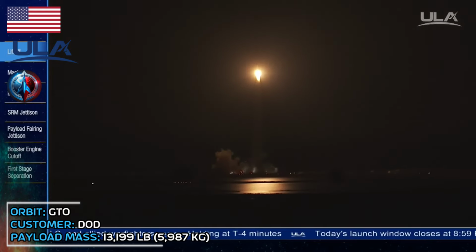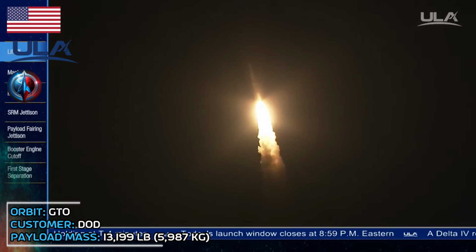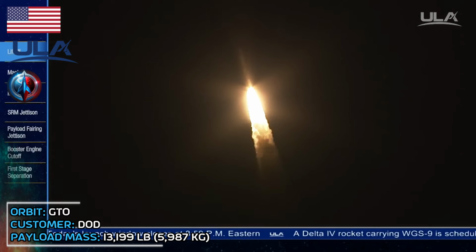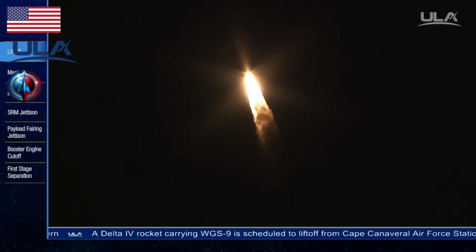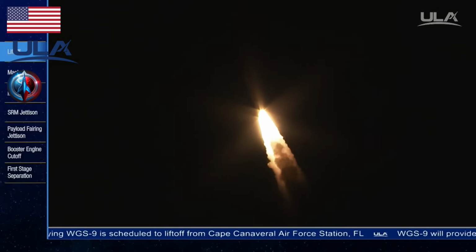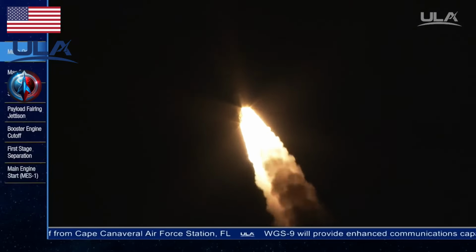At full thrust. SRM burn profile is also looking good. 20 seconds into flight. SRM chamber pressure is beginning to tail off of max pressure. 30 seconds in. You are hearing the voice of Patrick Moore providing launch vehicle ascent data. Mach 1, Delta 4 is now supersonic.